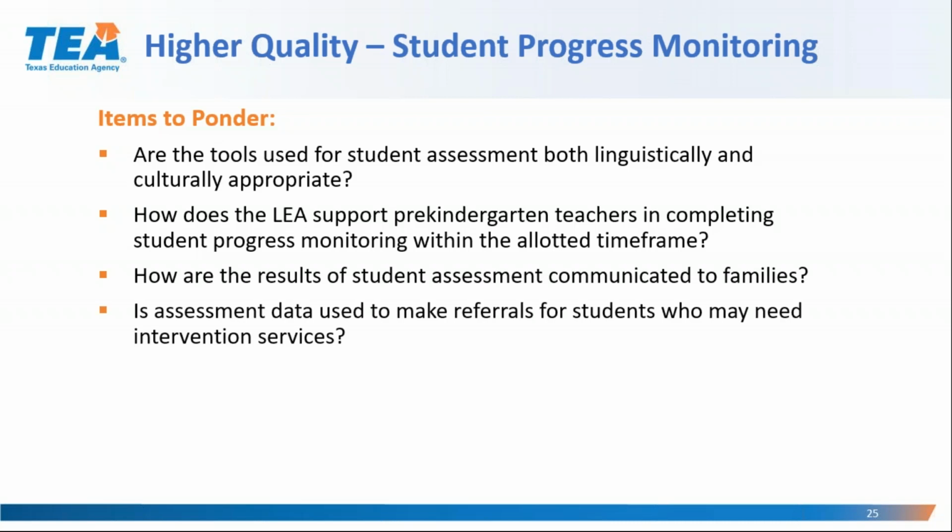And lastly, is the assessment data used to make referrals for students who may need intervention services? An LEA should have a process in place to make referrals for students that teachers feel might need either further evaluation or some intervention services. And teachers need to be trained in that process of making referrals.